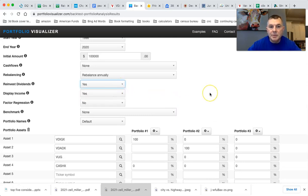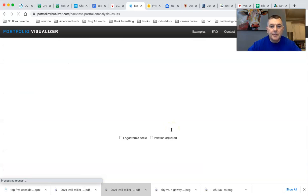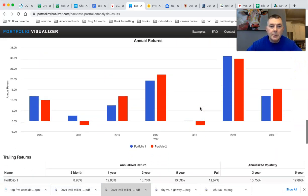So we want to reinvest dividends. Let's see what it looks like there. It should be pretty close to the same, I think. Let's take a gander because they end up at the same. Look at that, almost identical. That's crazy, man. And here you see, again, the same thing. So we're basically 4 and 3 when it comes to overall return. The dividend growth beat it 4 times, and the dividend appreciation 3.